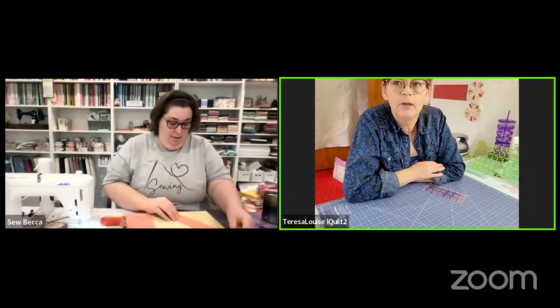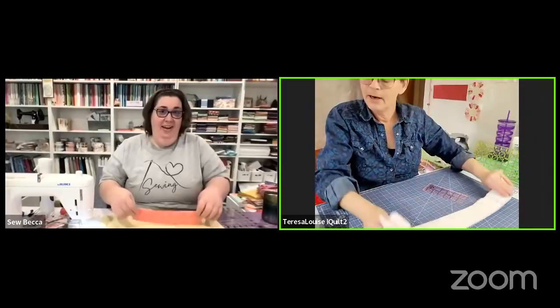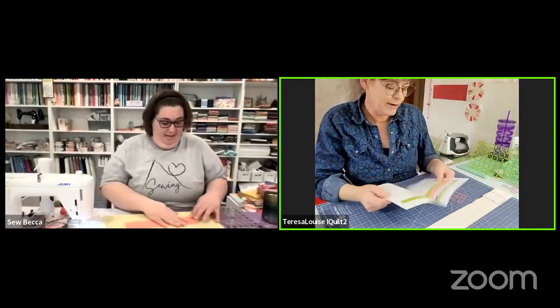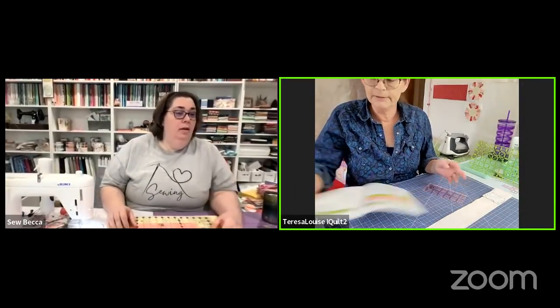Are you all done cutting? No. Are you just done? I'm on these now. I'm done cutting all the squares. Now I have to cut the rectangles. And then I'll be all done.